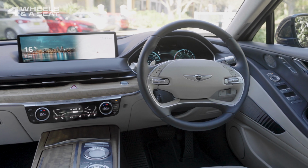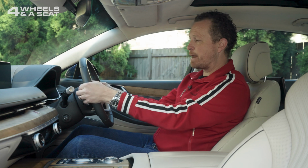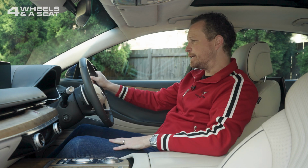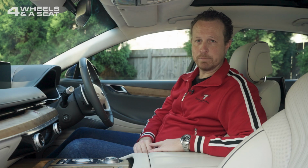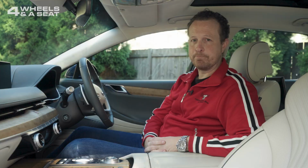I'm not mad about the design of the steering wheel, but it's leather covered and it does feel very nice in the hand. We've got paddle shifters behind the wheel there, and it has full electric reach adjustment. The seats are incredibly comfortable, as you'd expect. They're well bolstered and they're electrically adjustable in every direction you could possibly imagine. They're heated, ventilated, and there's also a massage function.